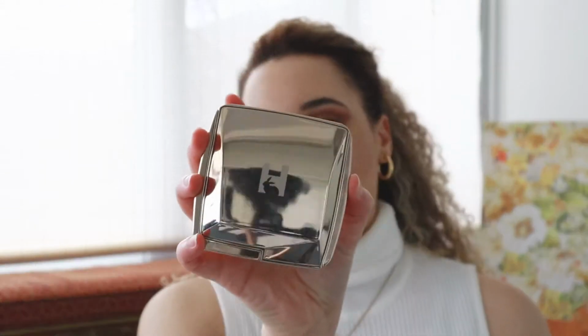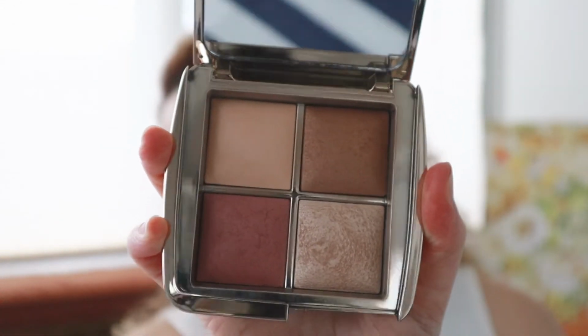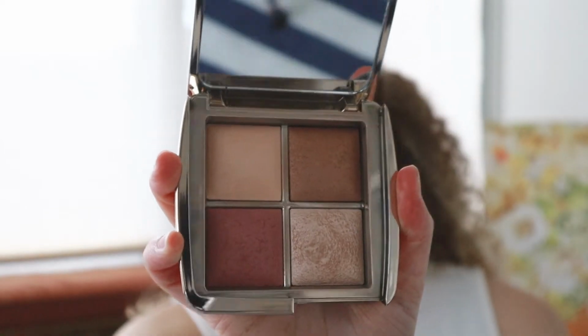So first thing, I feel like this is probably a very unpopular opinion, but I think that the Hourglass sculpture palette is so overrated. It is just like a face palette, right? And it has a bronzer, a blush, a setting powder, and a highlighter. I mean, I like the highlighter, but the other 3 are just so unremarkable that I think I kind of wasted my money a little bit.